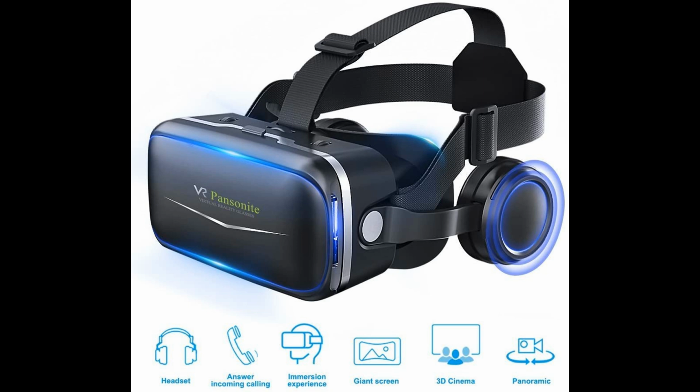Large visual, ideal heat dissipating design, video play and pause, touch screen and action button for shooting games, volume control button, adjustable pupil distance, and focal distance. This thing will blow his mind, and you can try it too.